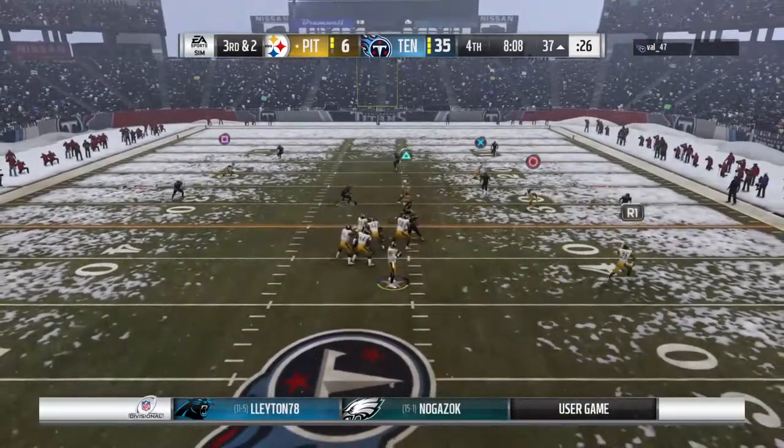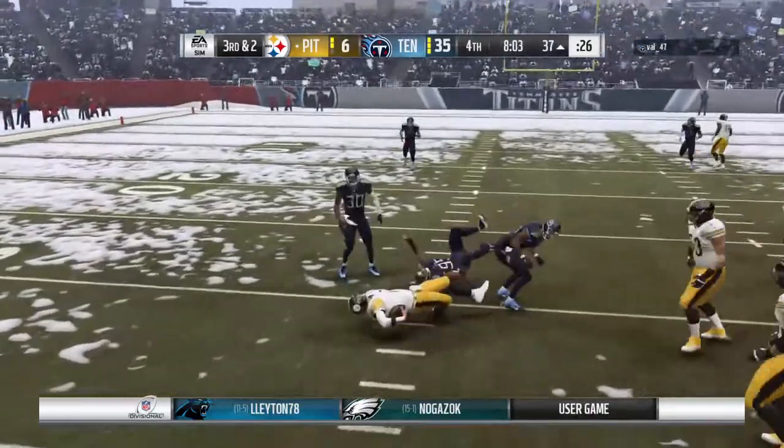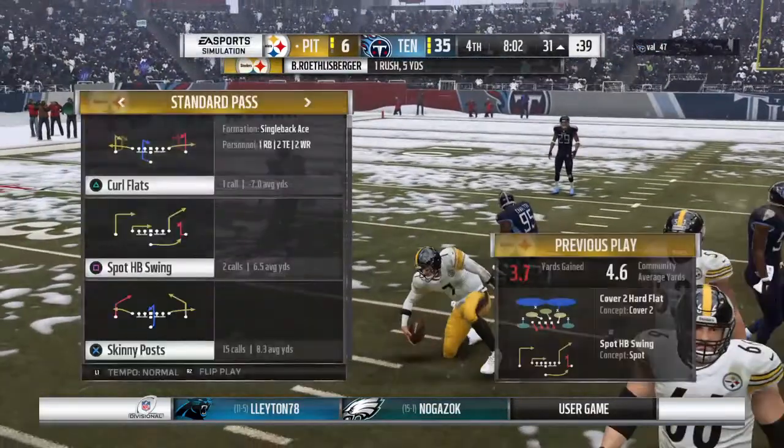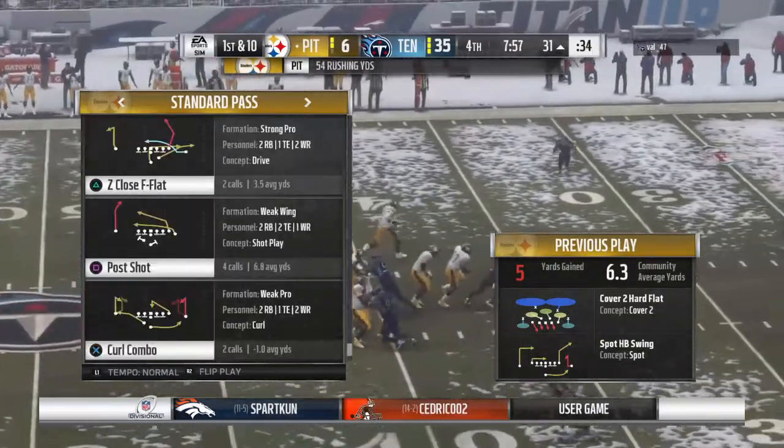Ben to throw again. Buying time to his left. He can run for it, and he will. Scrambling not particularly a Roethlisberger strong suit, but he does get the job done there and gets a first.